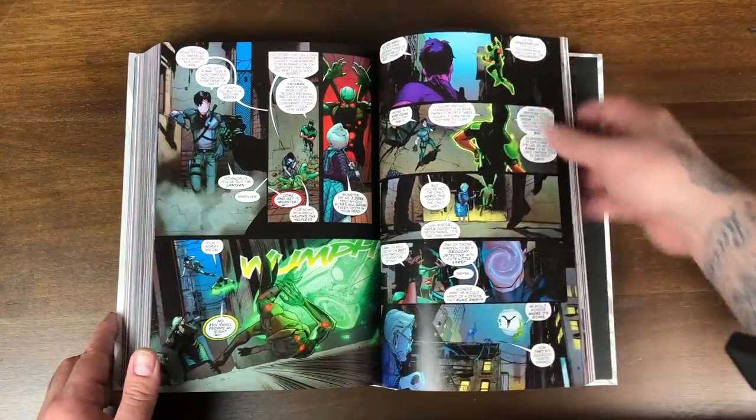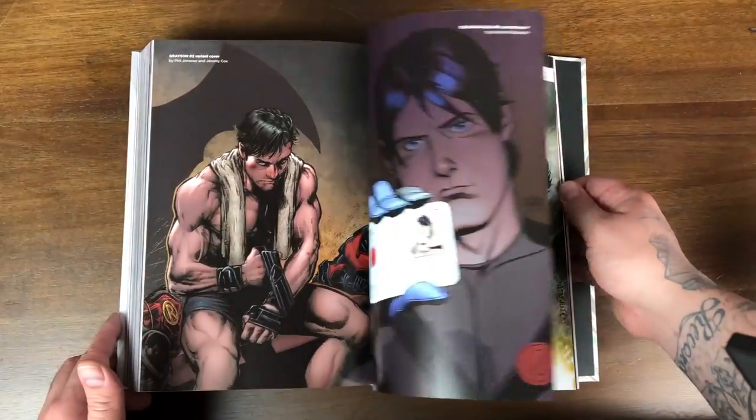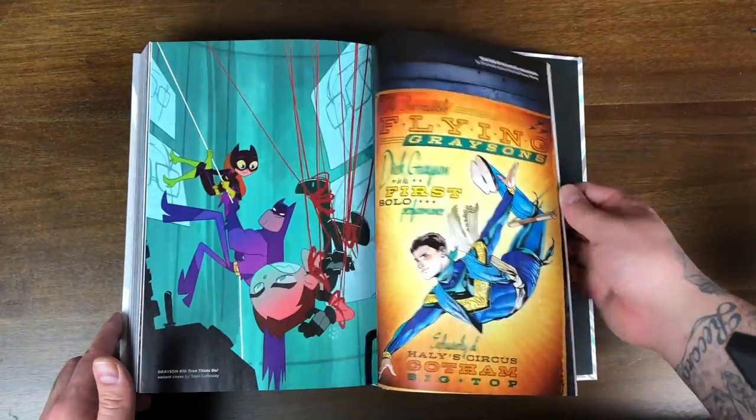Richter from Youngbloods. Looks boring. Then we have some Harley Quinn stuff. The first one is really the Gotham City Sirens, but it was renamed Harley Quinn and the Gotham City Sirens just because of Harley's popularity. $75 cover price. Collects all 26 issues of the run. Let's flip through and take a look at it.